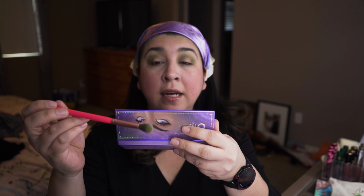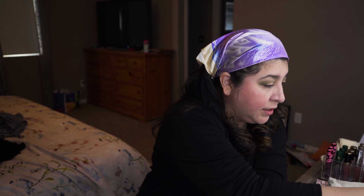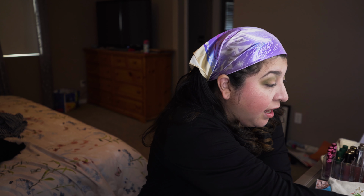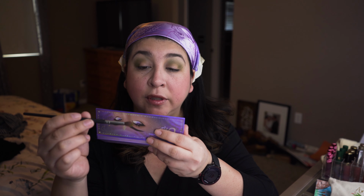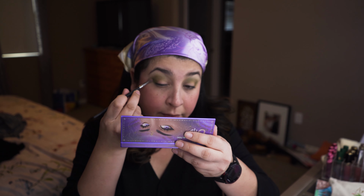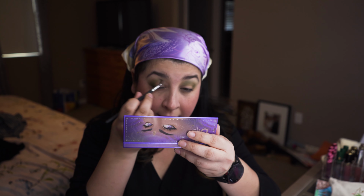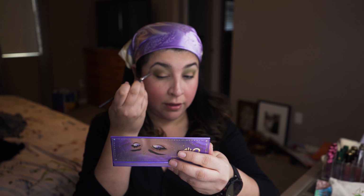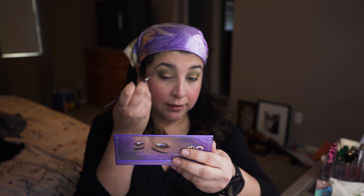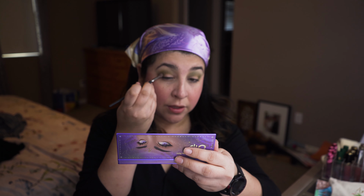This brush is not as dense as I would like it to be to get the impact of the color that I want to lay down. Unfortunately, I have been a very bad girl about cleaning my brushes. So I have this one here, again a BH Cosmetics brush. It's a little bit more dense. I have more mature eyelids. Sometimes when you're older, or some people have deep set eyes to begin with, and when you have deep set eyes, you want smaller, detailed brushes to get into these creases and this corner here.